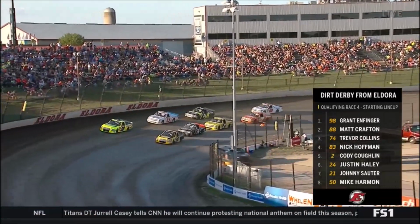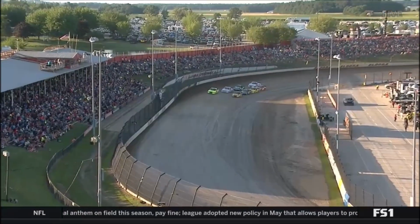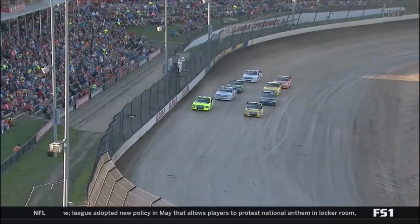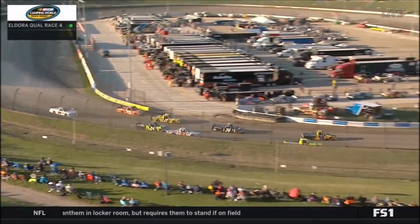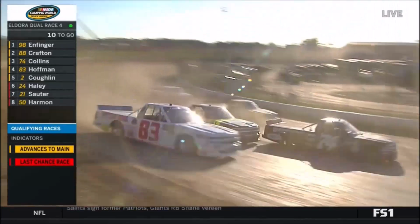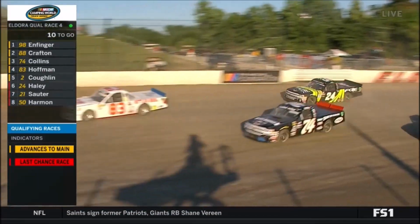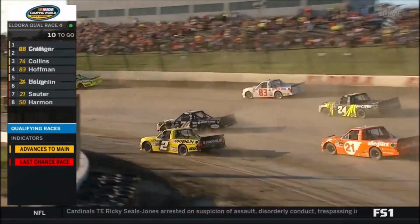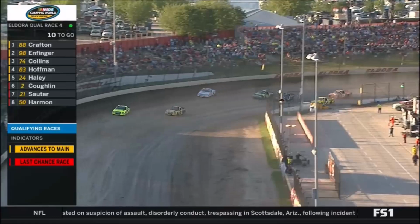Qualifying race number 4. A couple of ThorSport trucks on the front row. Enfinger and Crafton. Matt Crafton in that Neon 88, the winner of Eldora's Dirt Derby a year ago. And Matt Crafton went out last in qualifying, Vince, and put in a top 10 time. So this is a good truck, and he had a nice run through 1 and 2 on the high side. Cody Coughlin in the 2, trying to get down to the bottom.